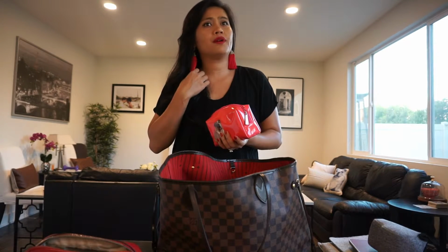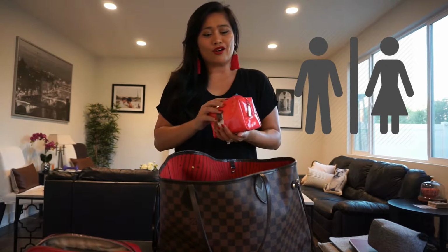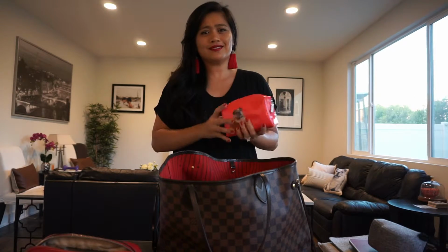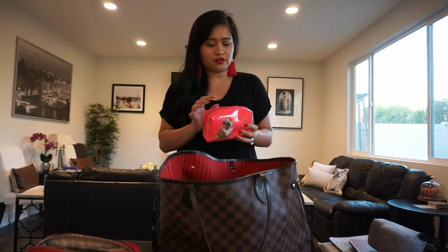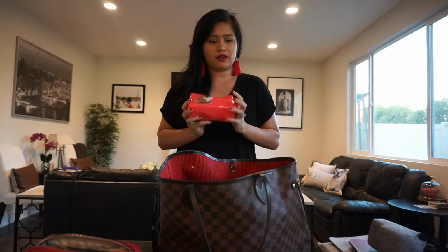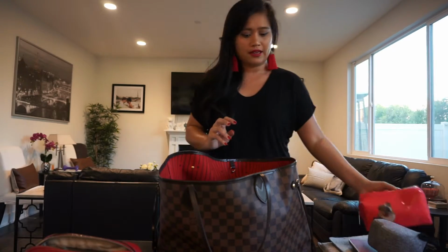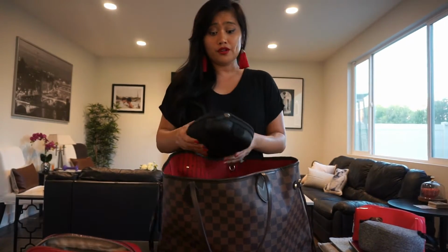And here's a bit of a fun fact. I have a bit of a phobia with public toilets. So I really try not to go if I can help it, which is horrible. I'm getting better over the years, but basically everything here is my kit to make me feel like I was never inside a public restroom. So that is that.